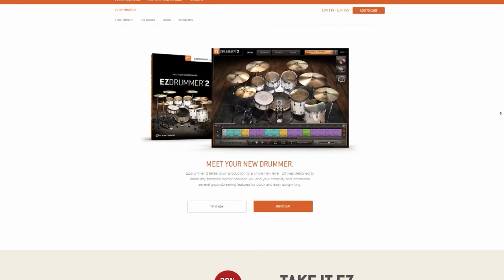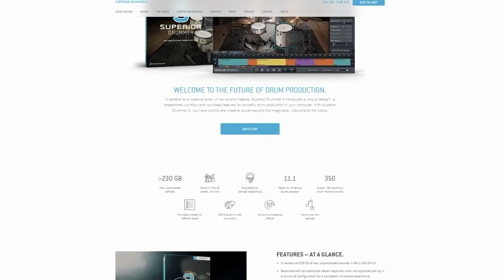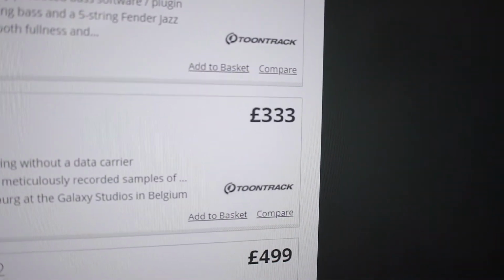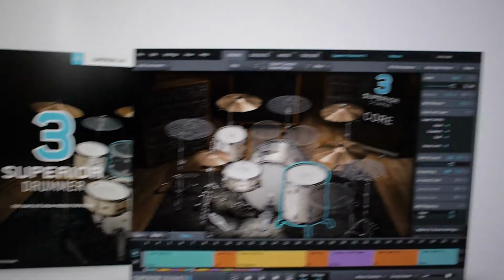Anyway, I spent a few days looking at different drum VSTs and I found 4 main options. Easy Drummer 2, Superior Drummer 3, Steven Slate Drums, and Addictive Drums 2. At 330 quid, Superior Drummer 3 seemed a little expensive, and especially if the expansions were 140 quid as well. So I decided to try Easy Drummer, Steven Slate, and Addictive Drums, as they all had free trials and I could just see what they sounded like.